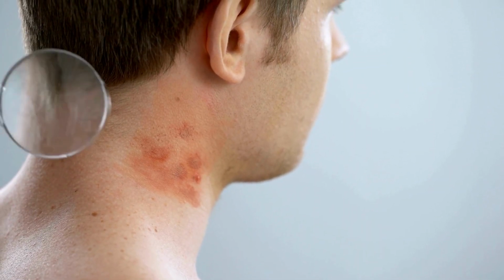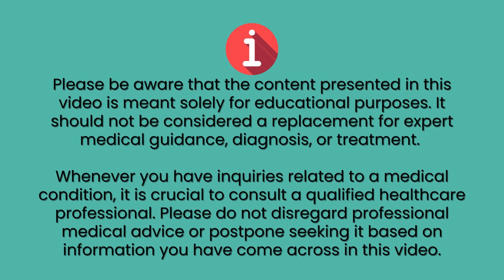and other adverse effects. Disclaimer: please be aware that the content presented in this video is meant solely for educational purposes. It should not be considered a replacement for expert medical advice, diagnosis, or treatment. Whenever you have inquiries related to a medical condition, it is crucial to consult a qualified healthcare professional. Please do not disregard professional medical advice or postpone in seeking it based on information you have come across in this video.